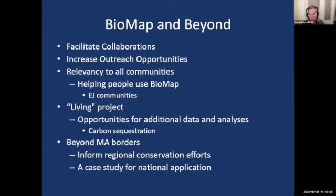One of the things we're looking at is how BioMap will potentially overlap with some of the environmental justice communities that have been identified in the Commonwealth. And then, as Andy was saying, there's really opportunities for additional data and analyses moving forward, looking at things like carbon sequestration, how it overlays potentially with drinking water supplies and so forth. And then finally, taking a step back with some of the new things that we've been looking at, for example, regional connectivity and so forth. There's a lot of information that we have that we hope can inform regional conservation efforts. A lot of these efforts don't stay to the boundaries that are developed from a municipal perspective or a state perspective. Habitats cross political boundaries. So this really can be a case study for a more regional and national application.